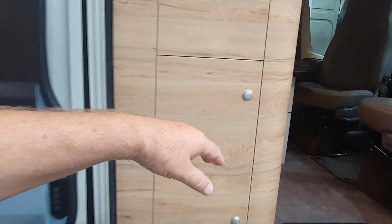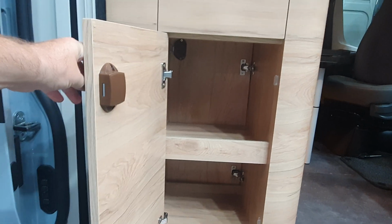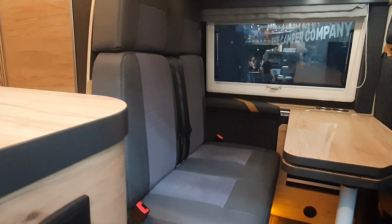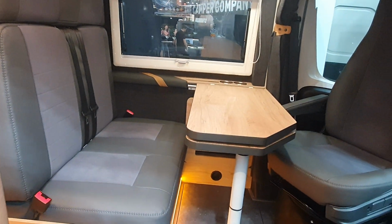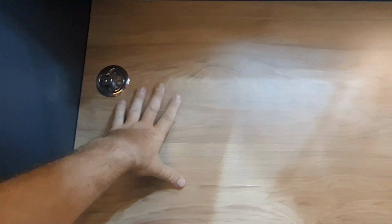Right, here we've got a storage cabinet which opens from the outside and also opens to the inside. Coming in, you'll notice we've got a forward-facing bench with the table. Storage could be used up there, but this is meant to be where the bed is. This is a spare bed up here, so this is a sleeps for. This will drop down to make a bed.